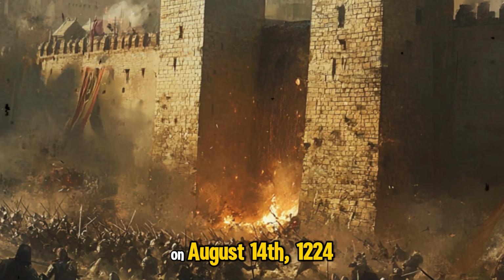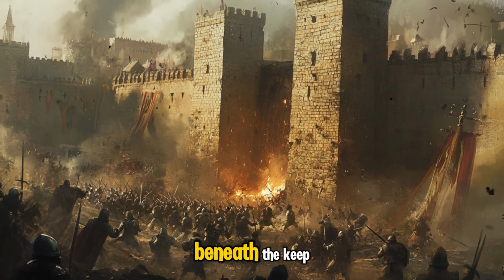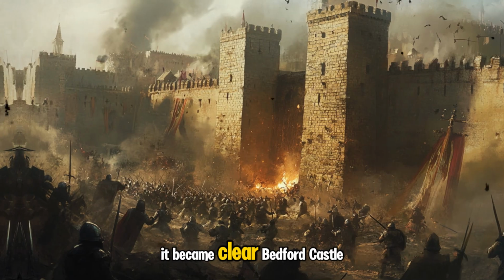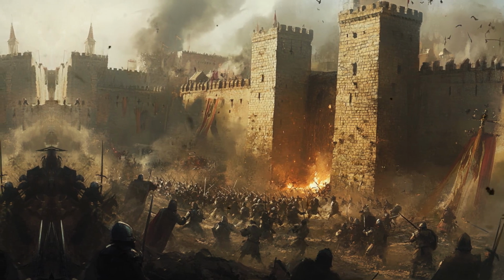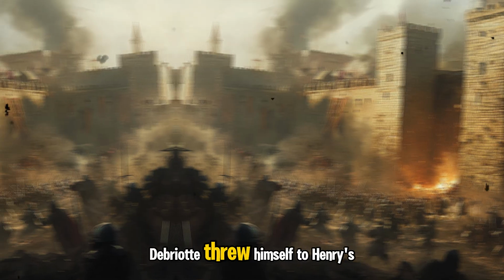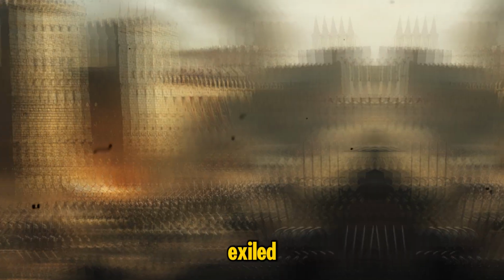14th, 1224, they set off the explosion beneath the keep, and the towers sank to below the ground. As giant cracks appeared in its stonework, it became clear Bedford Castle was lost to de Breautet. By the next morning, the castle's occupants had surrendered, and its leaders were hanged. De Breautet threw himself to Henry's mercy 5 days later and was exiled.